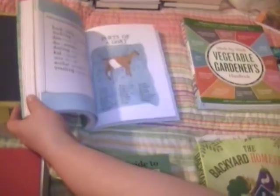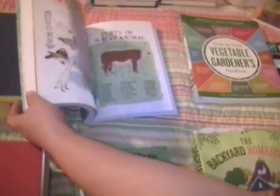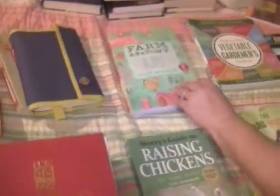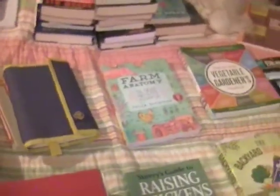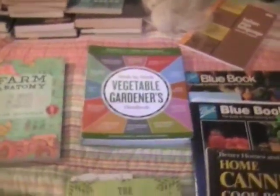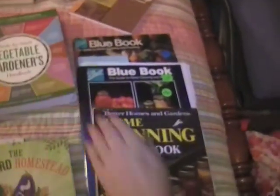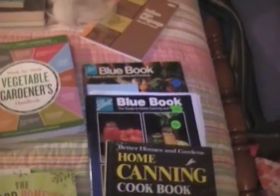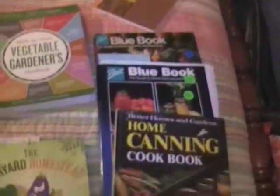How to tie knots, parts of a goat, parts of beef animals, all kinds of ducks and geese. It's not everything you need to know, but it's a little bit about everything you need to know. It's a good start on it. So it was a nice, fun book. Then we got a week-by-week vegetable gardener. We got the Backyard Homestead again, like I said. Home Canning Cookbook. I think we paid, what, $0.25 or 50 cents for that. The Ball Blue Book, we got two of those, paid 25 cents each, I think.